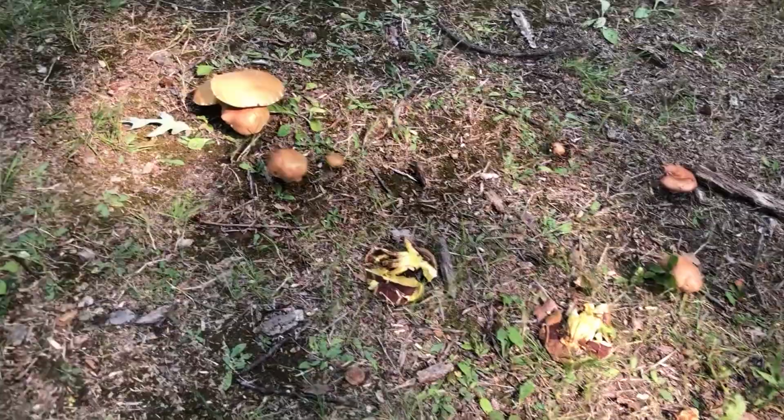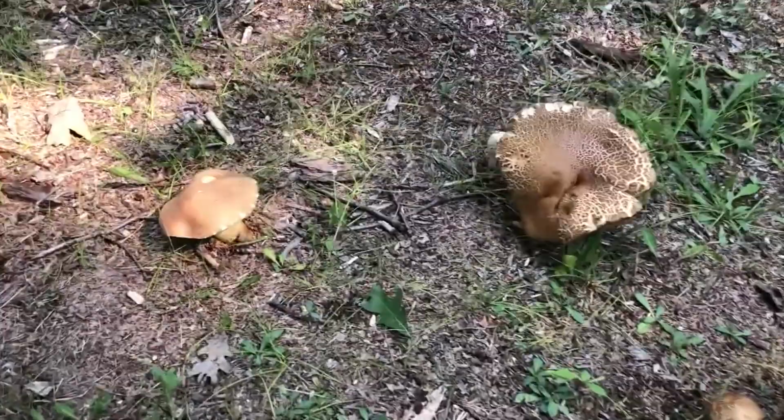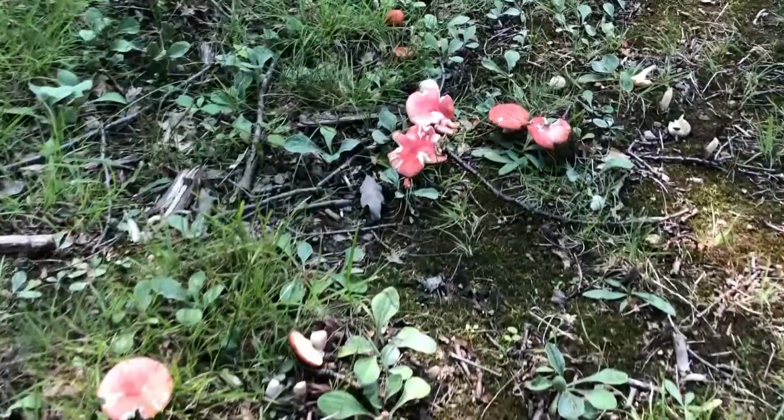Little mushroom update for all you fun gals and guys. Sorry, super bad joke. Look at that thing. Here we have a different species. Wow. Can't forget about Big Daddy over here.